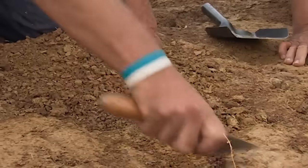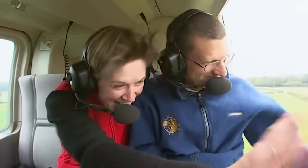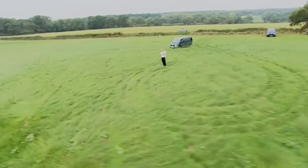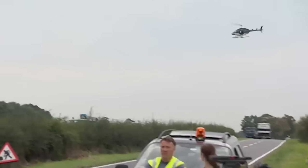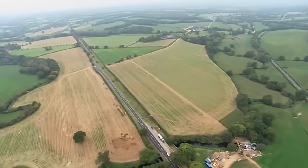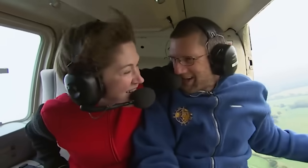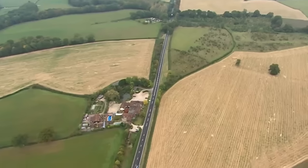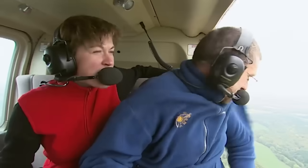And to try and find out what was so appealing about this little part of southern England, Helen has volunteered for her first time team chopper ride. Whoa! Look at that! It's really like magic, isn't it? It's amazing. Look at Stane Street, it's so long and so straight, isn't it? It's a classic example of Roman military engineering, isn't it? Crashing its way straight across the countryside.